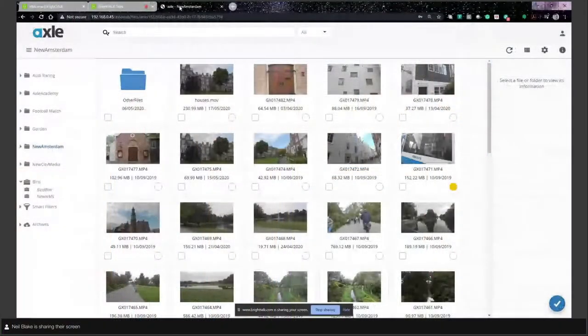Thanks, Alex. This is the Axel user interface. My name is Neil Blake. I look after the Axel business in Europe, and I'm based just outside London. What you can see here is the web browser. I'm sitting on my PC, and I'm logged into Axel on the network using its IP address.